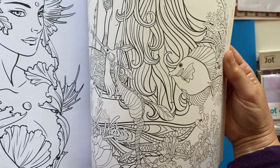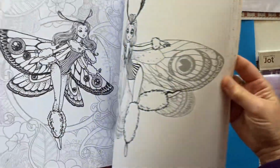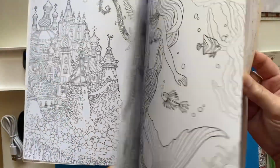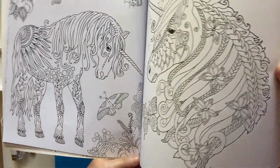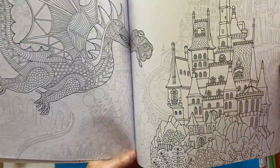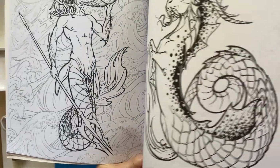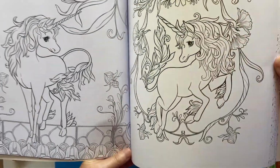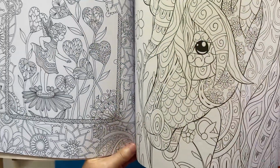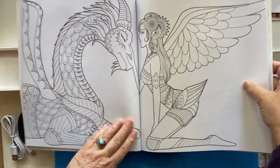I'm just going to do this little quick flip through here. Here we go, keep you in the camera, just to give you an idea in case you're interested. I like that each of the images are quite different from each other, right? You've got unicorns, castles, dragons, mermaids, fairies. Let me just put this a little lower here. Double page spread.